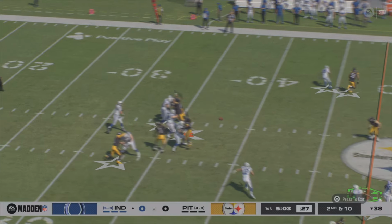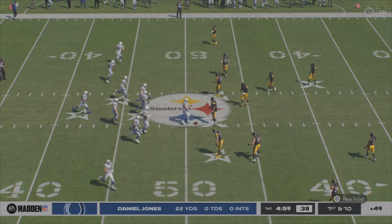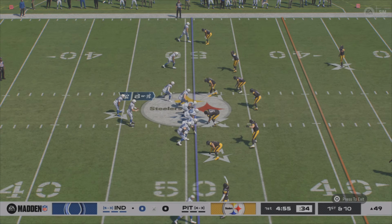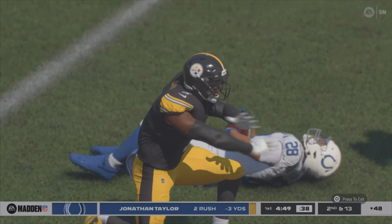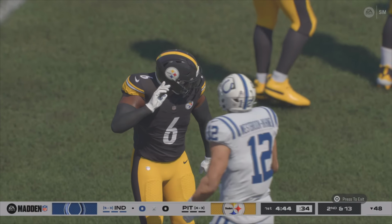On 2nd down, here's Jones. He's got a man. That's Josh Downs. And they bring him down, but not until he crosses midfield. That's good for a Colts first down. Give it up the middle to Taylor. And he's not going to get away. They're going to bring him down on the other side of midfield.